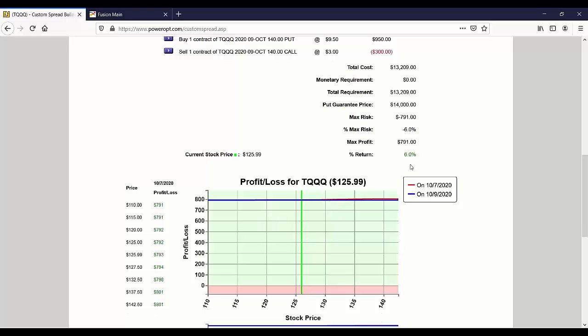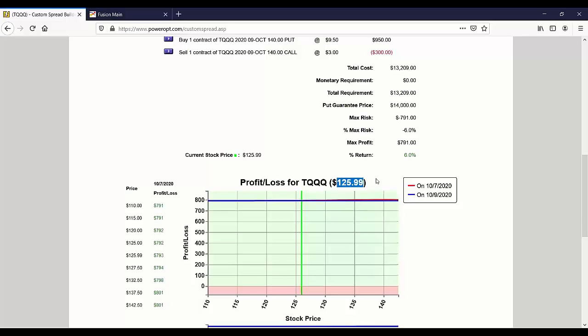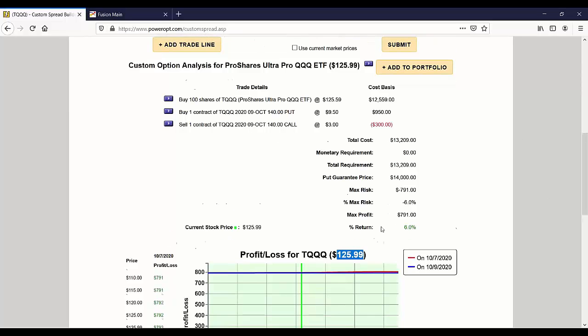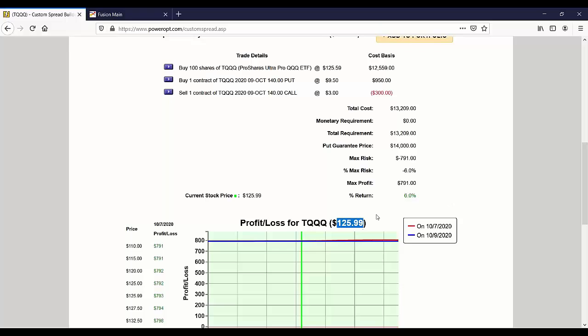Okay, so you're at a guaranteed profit of 6% with these positions. The stock is currently trading at the same price you had. Oh, you said 125.59. It's only 40 cents up. Okay. So no matter what happens here, Edison, if the stock stays below 140 and you do nothing, your call is going to expire worthless and your put will be exercised. You'll sell your shares of stock at 140. You have a cost basis of 132.09. So that locks in the 791 profit or 6%.